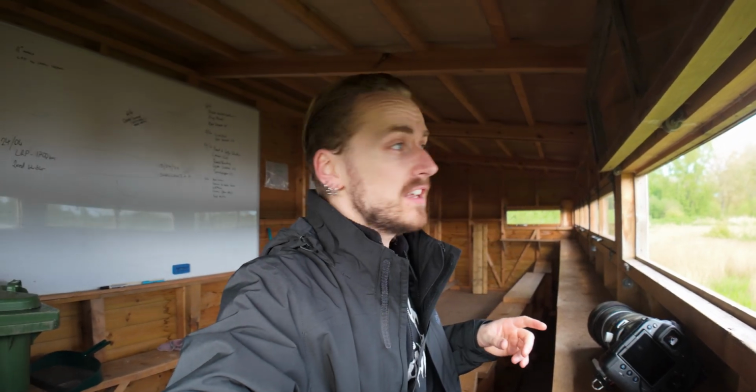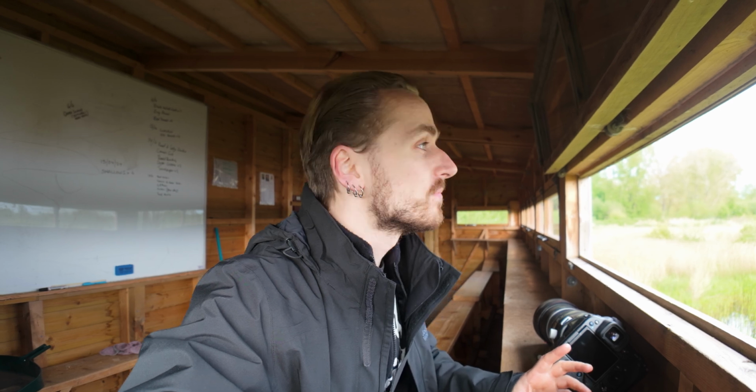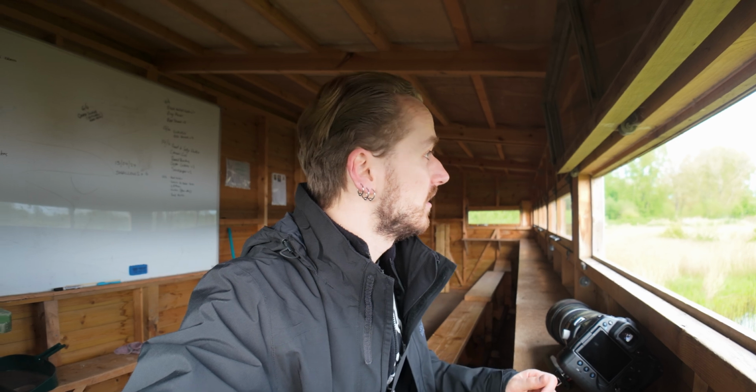Just got to Ken's hide, or B hide, for the first time of the day. And I'm kind of surprised because there's nobody here. But on the bright side, there are plenty of little reed warblers flying about. And I just had a great crested grebe get really, really close. But for a little bit, I'm just going to concentrate on the reed warblers and try and get something cool. You know, I love these little birds.